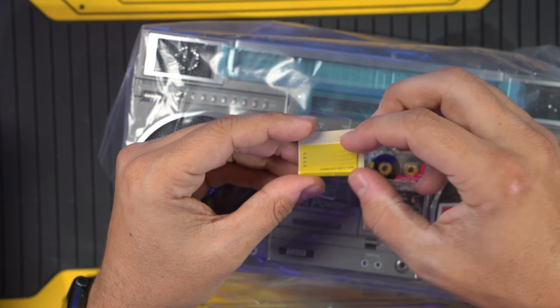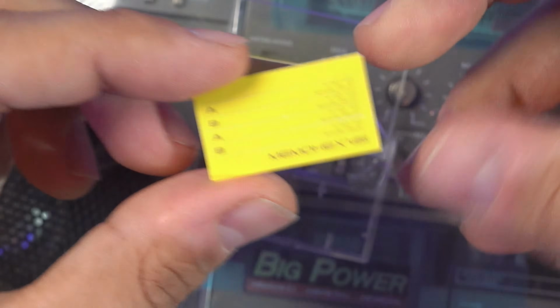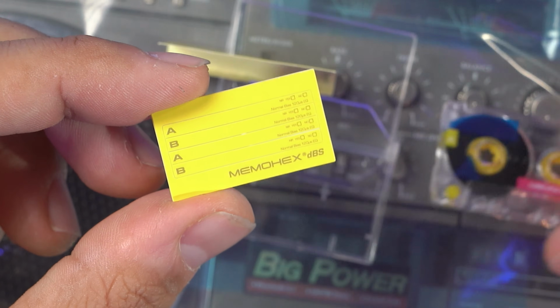So cassette tapes used to come with these labels, and they actually printed out these labels. So you would write whatever the cassette was, peel it off, and pop it right across the top. They went all out completely. It's not even a joke.